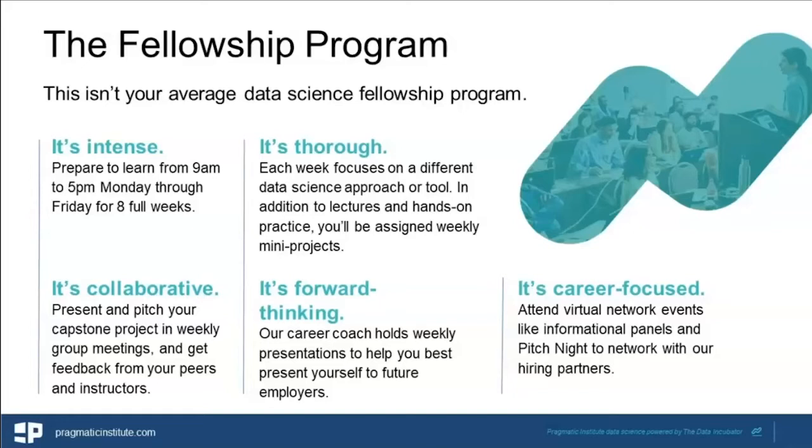Additionally, our program is very collaborative. We want students not only to work with their colleagues and instructors, but also to work on presenting to companies. Part of our program is working on a capstone project that you'll have the opportunity to present to our hiring partner network. You'll get feedback on how to present, how to create a capstone with a clear business objective, and a great portfolio piece to add when interviewing with companies.